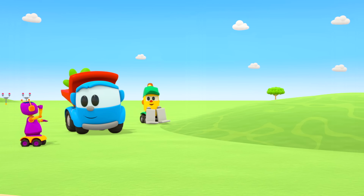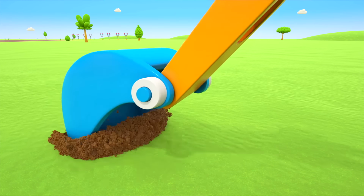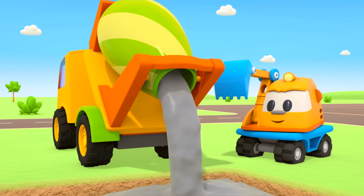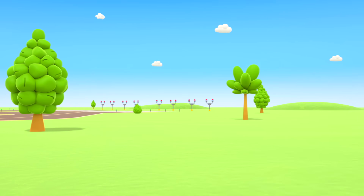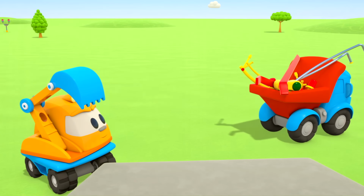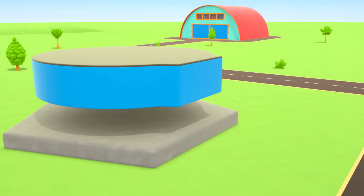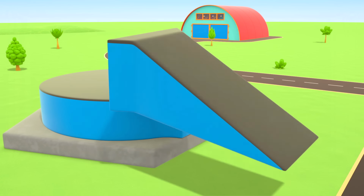We'll build it here. Scoop's preparing a spot for the foundation. And I'll bring some parts. You can unload that, Leo. Let's place a circular platform on the foundation. And a ramp.